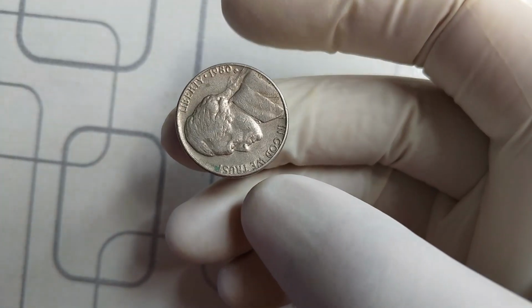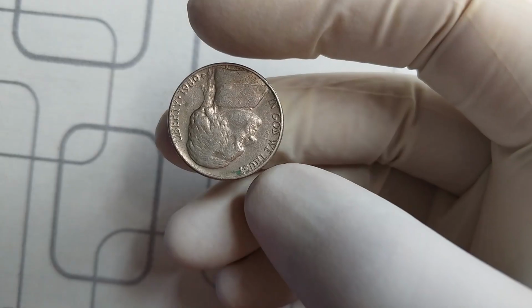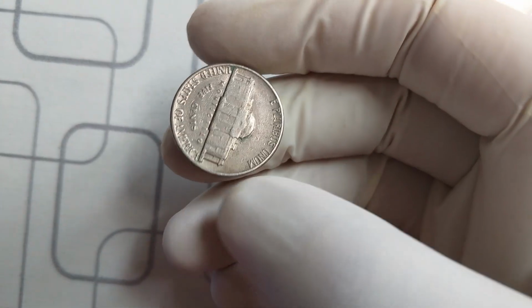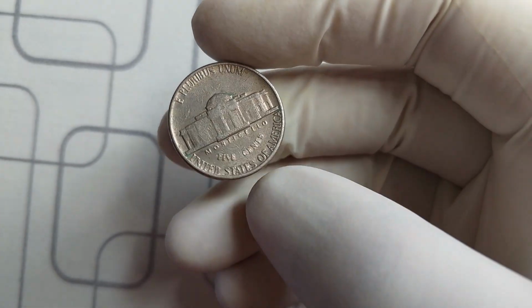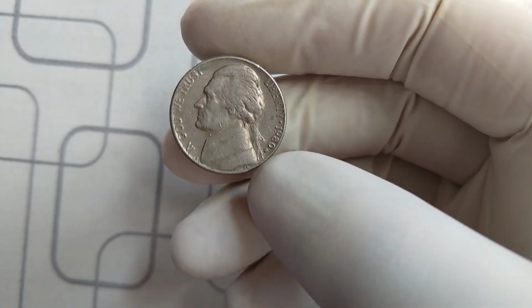Next, collectors look at the strike quality and any anomalies that make this coin unique. This could include double dies, off-center strikes, or variations in the rim. The patina and wear of the coin are also indicators of authenticity, as genuine coins from 1980 will show signs of aging consistent with their 40-plus years of existence.